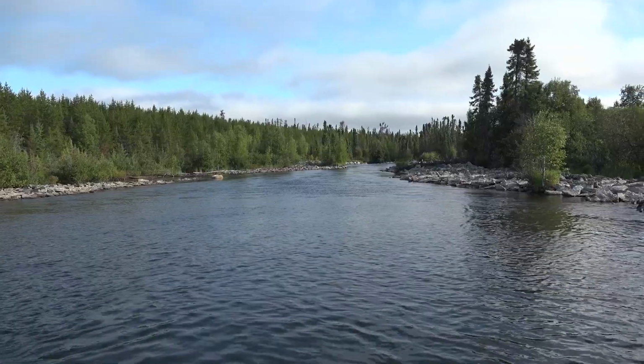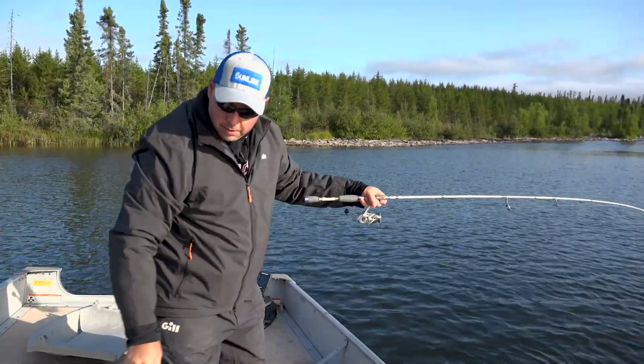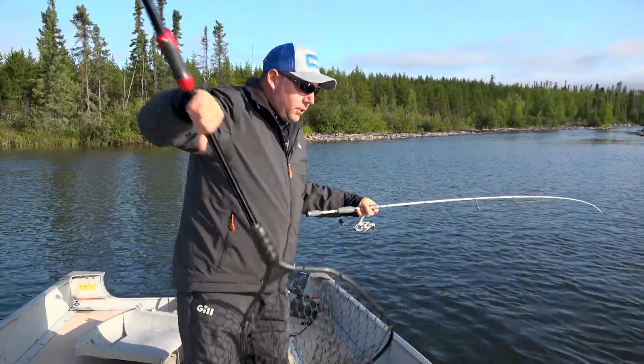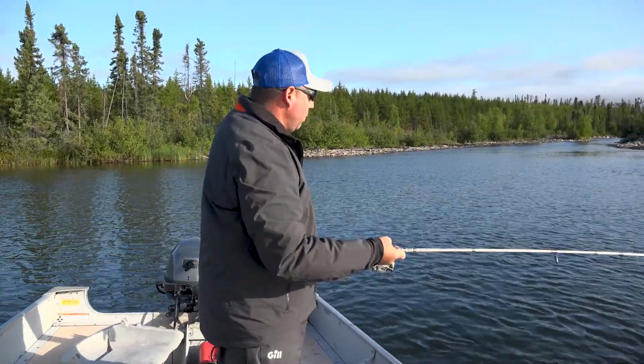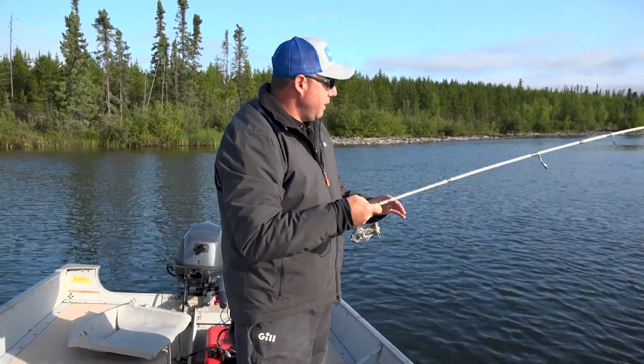He picked it up right there. I was just thinking, I need to get my net ready. So what we're doing here, we're at Bill's Lake and we're fishing a couple different river systems. I've always wanted to do a river episode. We're going to show you 4 different techniques.